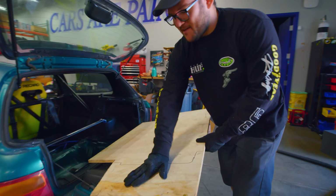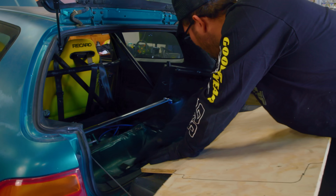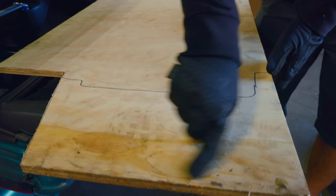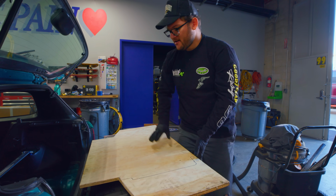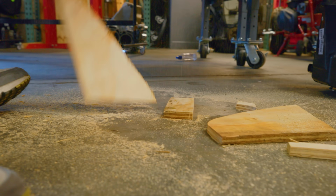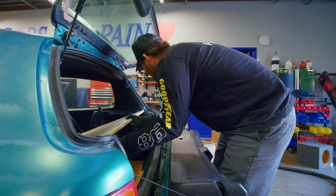I intentionally left a lot of meat on the board because the cardboard piece that goes in here does not extend all the way out to these corners. This is the outline of where the original cardboard was. It doesn't go all the way out. So I think I'm gonna tape some cardboard to that original piece, make a template of where I need to cut here, and hopefully that can get us in the right ballpark. Almost there. Yeah, getting close.